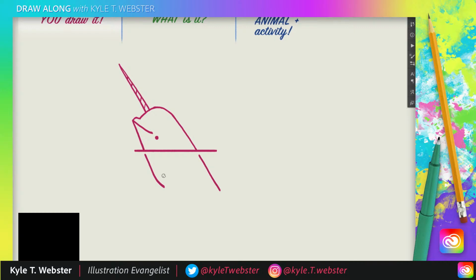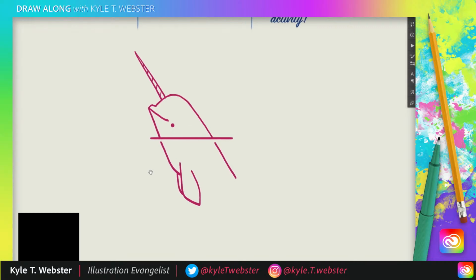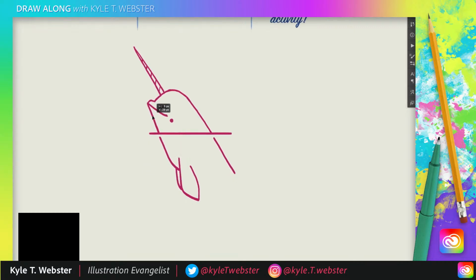And then from here, we're going to drop straight down. See that? Overlap that line, drop straight down, curve around this way, and then up and over. So down and a curve, up and over. And right next to it here on the left, we just go down and curve like that. Easy. Now, let me show you a trick, folks.